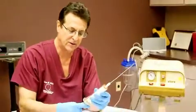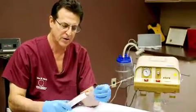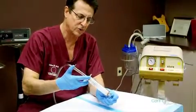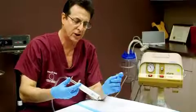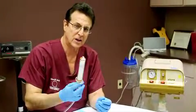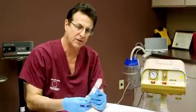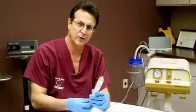Then once the fat is taken from here, we do the same type of thing where we put it into small syringes that we are going to inject into the face. I do not centrifuge the fat when I use this device, so it saves a step and it's a little bit quicker.